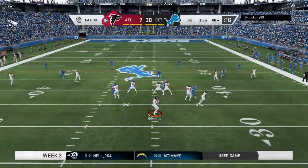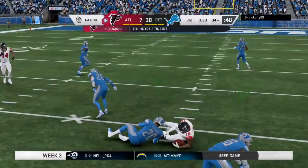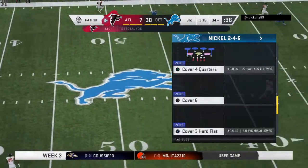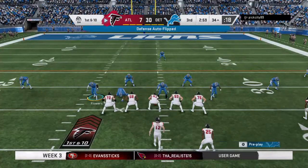Edwards on first and 10. And he will find Ridley. That's complete. And he's going to get this all the way down inside the 35. A really nice gain of 25 yards. So the ball moves into Lion territory now.